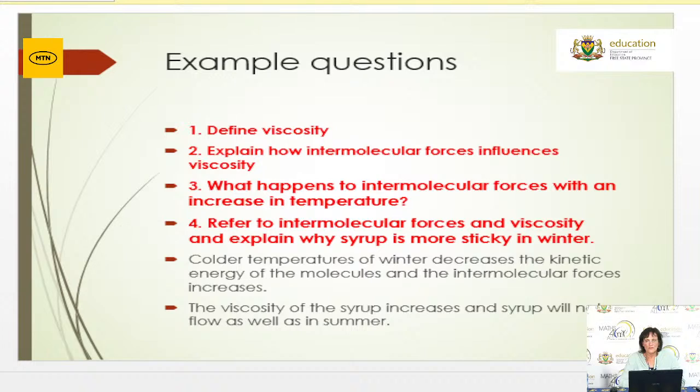Colder temperatures of winter decrease the kinetic energy. So the viscosity of the syrup increases, and the syrup will not flow as well as in summer.